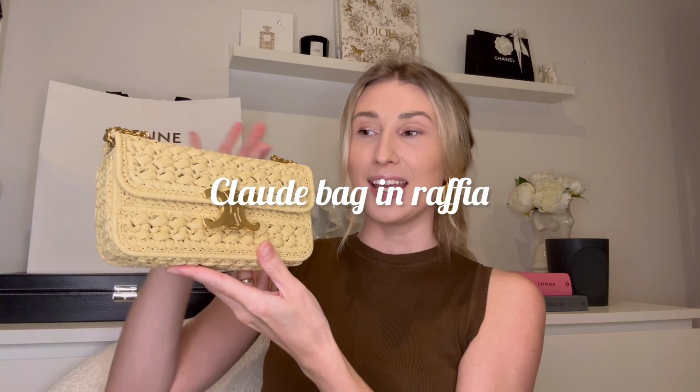So this is the Celine Claude bag in Raffia. And if I'm not mistaken, it used to be called the Triumph bag, but now they have renamed it to Claude. And that makes sense because while it's quite similar to the Triumph bag, to me they are two completely different bags. So I'm kind of glad that it finally has its own name.